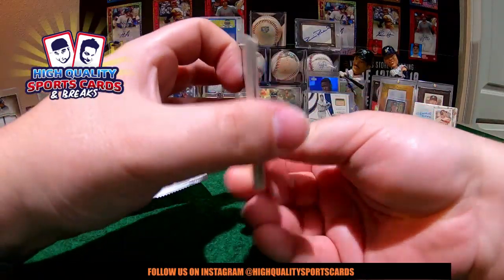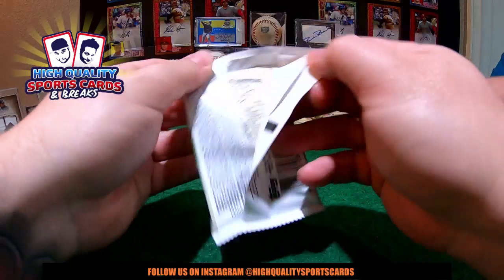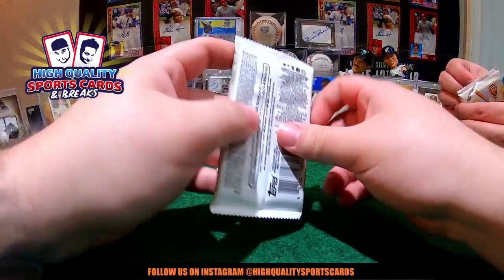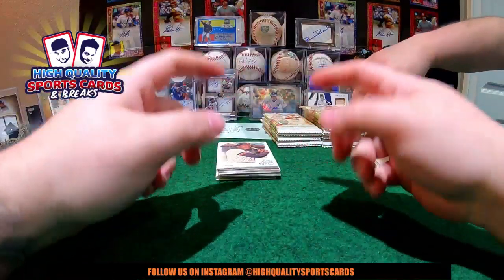Nice. I have a non-baseball ticket spot. I can say to my wife, if I get that ticket, you know what? I have to do it. It's just part of the business. So it is necessary.